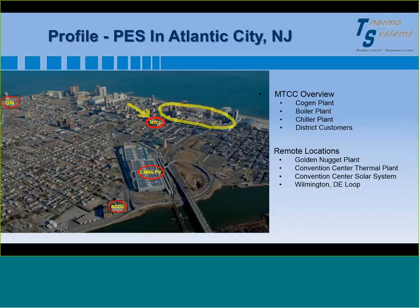They also have remote locations, Atlantic City Convention Center right here. It's a central plant that serves the convention hall. They own a solar field on top, and they run the central plant in the Golden Nugget over here.